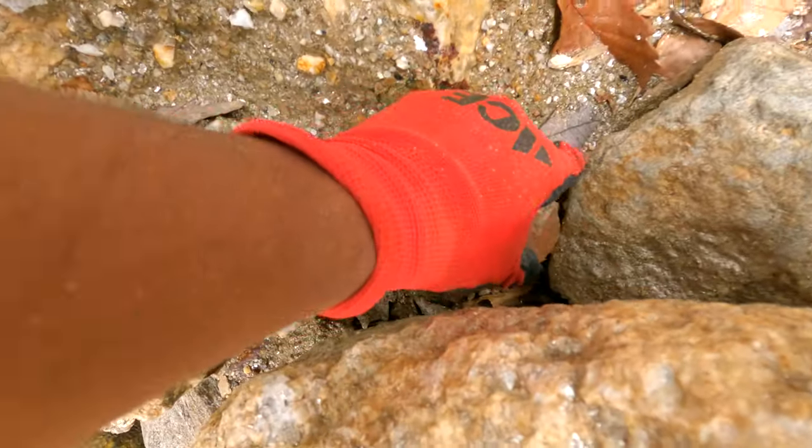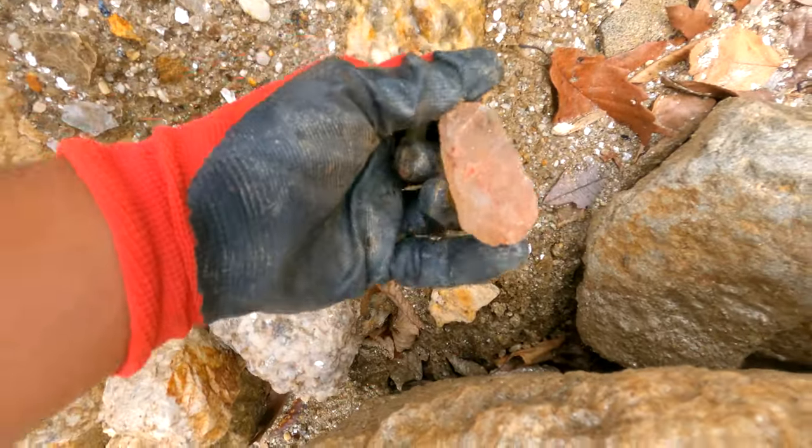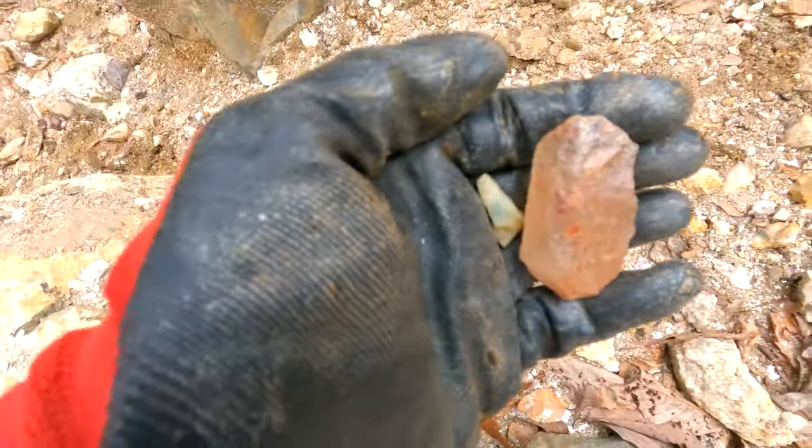Oh, wow. This one looks kind of pink, right? Oh, that's nice.